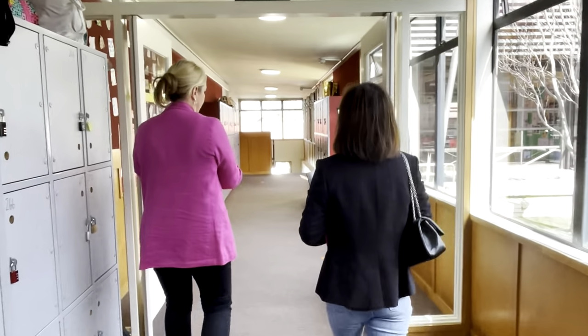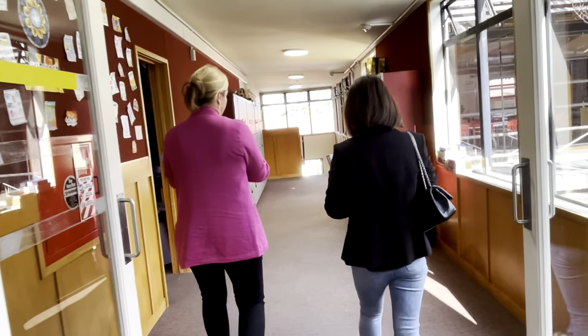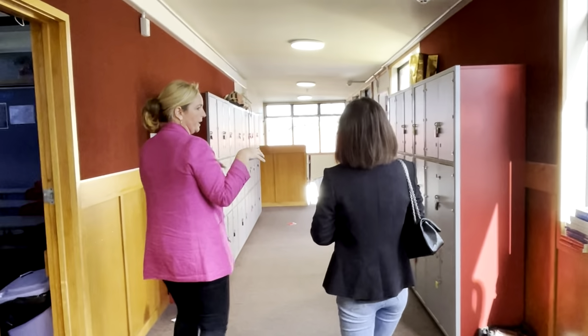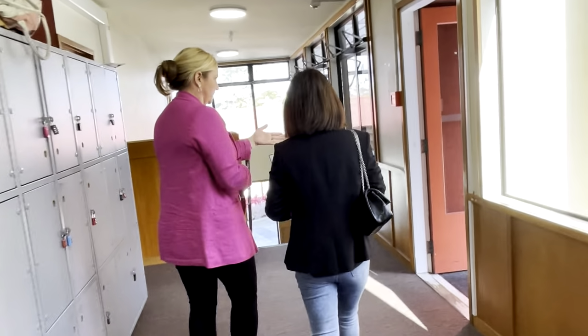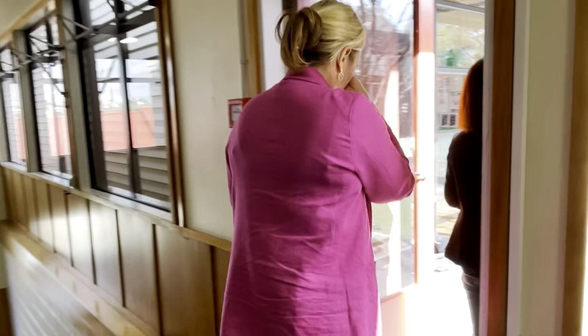So the way it works is all students are in a home room, and then as they move up through the school they pick their different subjects. They're always in a home room each year, and each year the home room changes up so they get a chance to meet different friends.